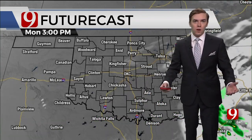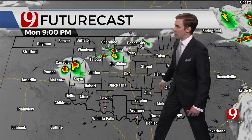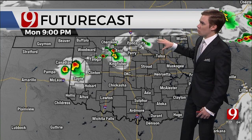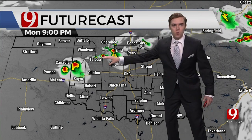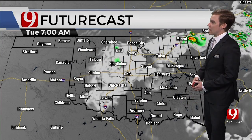Tomorrow, for the most part, pretty quiet once again until we look up into western and northern Oklahoma, where we likely see a few showers and thunderstorms develop there. So really tomorrow it'll be kind of along and a little bit north of I-40 that we take our sights for some more rain. The warming pattern we've been under, that's going to continue for the next couple of days.